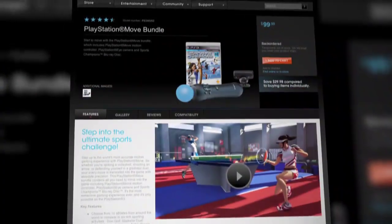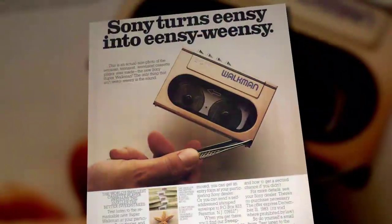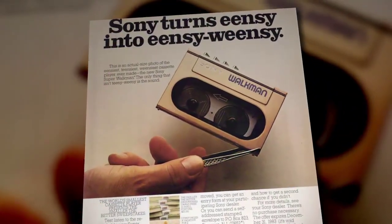So we saw lots of great products come out of the pipeline in 2010. The Bloggie Touch, the PlayStation Move, and Sony Internet TV, just to name a few. But this year we also said goodbye to an iconic Sony product, the one that launched the portable music player as we know it today. That's right, we're talking about the good old Walkman cassette player.